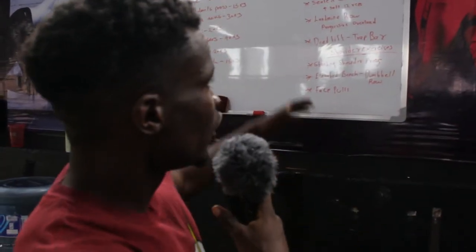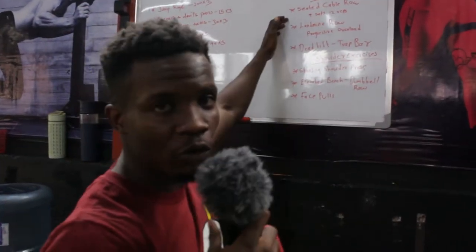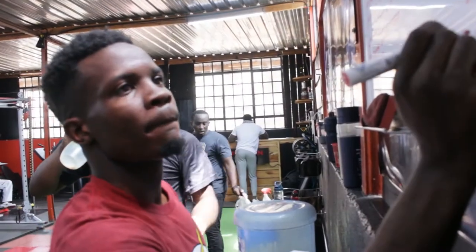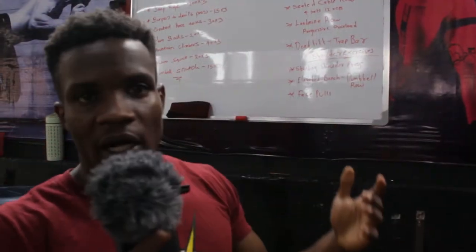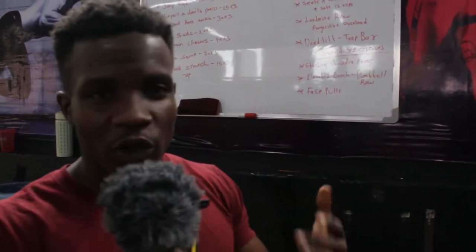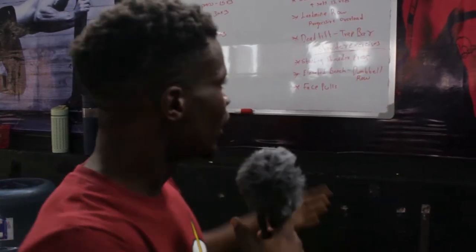For the back, we'll be doing seated cable row. Then we'll be going to the landmine row. We'll be doing a progressive overload. Then we'll be doing the deadlift using the trap bar. Then next, we'll finish with the shoulder exercises.